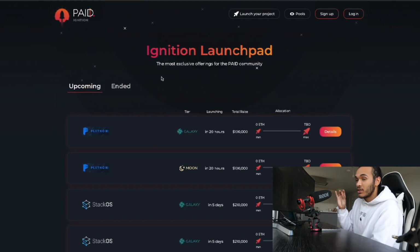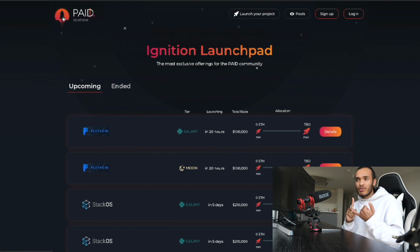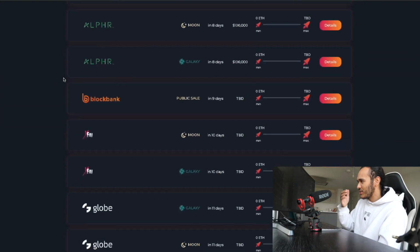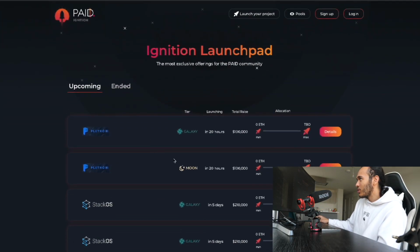And what Paid Network allows you to do is have different tiers. So these guys, they have raffles. So I think for every 1,000 Paid Network tokens you have, you get entry into it. Or if you've got big bags and you've got a big budget, if you hold 150,000 Paid Network tokens, which right now is about just over like 100 or 200 grand, you get guaranteed allocation into these. But it's worth it. It's worth it because you make it back after two launches.